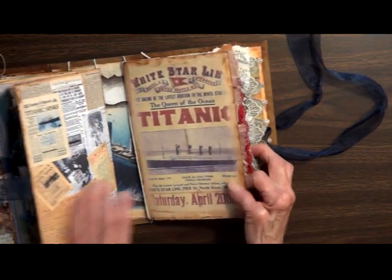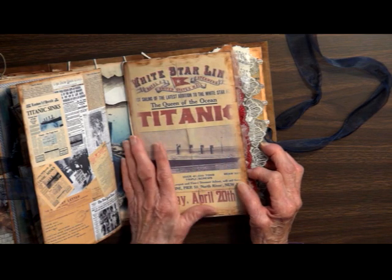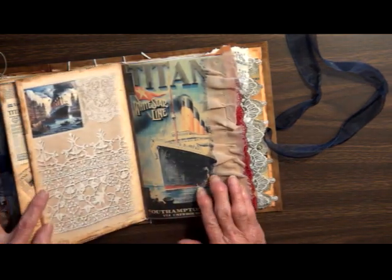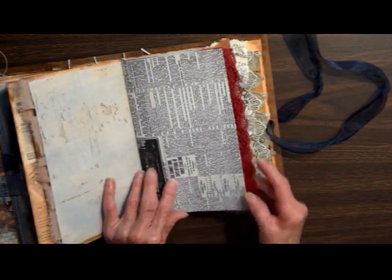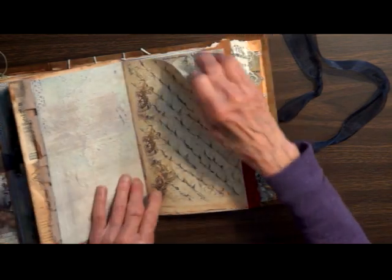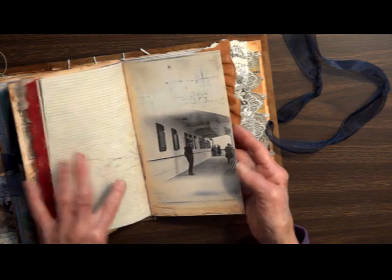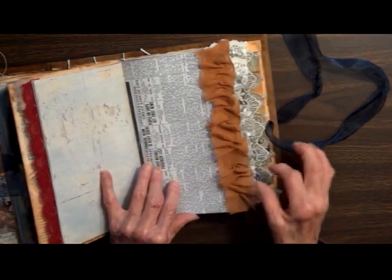And here is your actual journaling section. It is held on with the twine, but is also tied separately. So when you remove it, it still holds all the pages together. I've just ruffled up some sari silk there. This is a newspaper print. I think every fourth page has some lace on it of some kind. Another where I ruffled it.